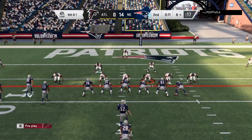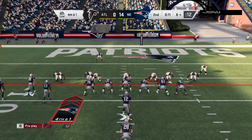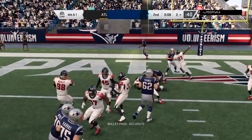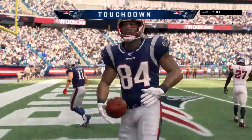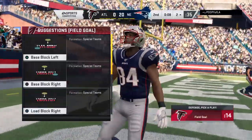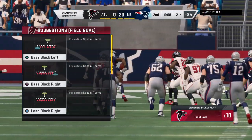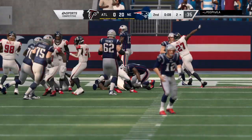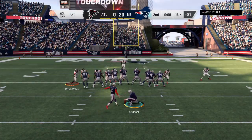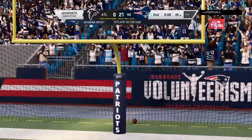They converted once earlier in this drive, but they'll roll the dice here again on fourth down. Brady going to go on fourth down. The quick slant caught. And he'll take it into the end zone for a Patriot touchdown. Tom Brady, his third touchdown pass of this first half. And the Patriots, they add on to their lead. Forbath to add the extra point. And it is now 21 to nothing.